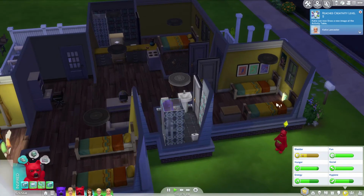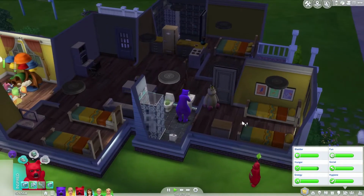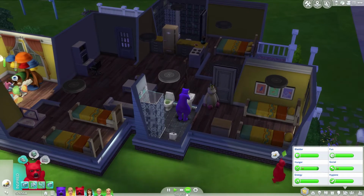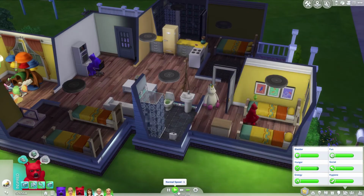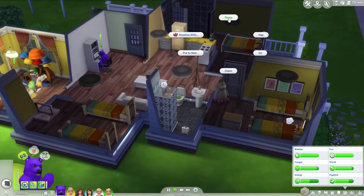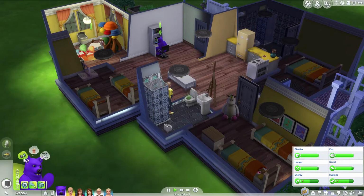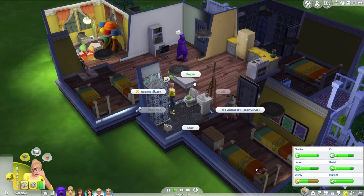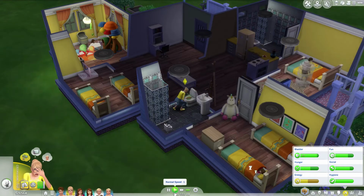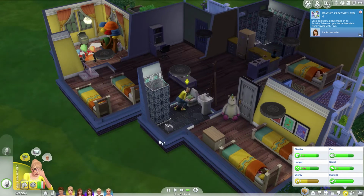No, stop it! No, I'm just gonna cheat her needs, just because I'm getting stressed with her. Go to bed. Go to sleep. Oh god. Clean. Repair. Clean. Take a shower.